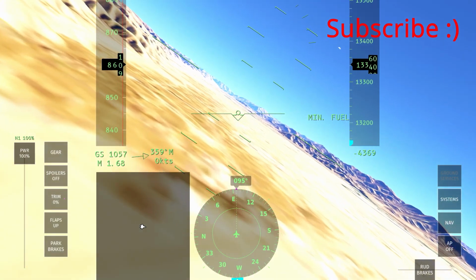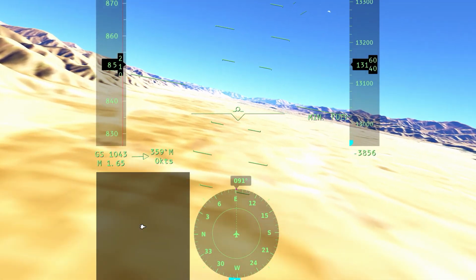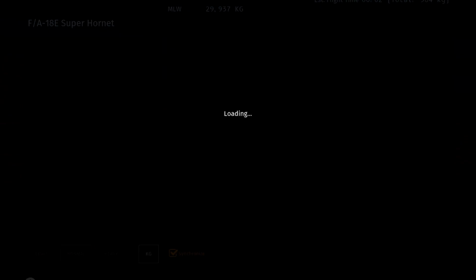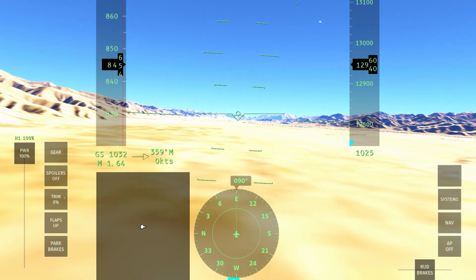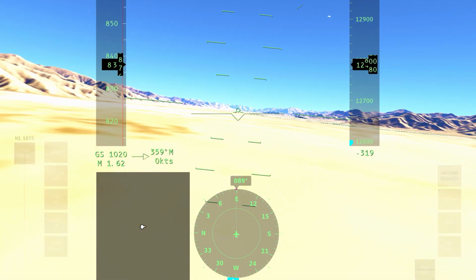Can we gain any more speed towards this runway? Yes or no? No, we are literally, we've got 30 seconds of fuel left, so we have to bring back a couple more minutes, unfortunately. Hopefully that won't cut us back too much. Can we go any faster? Or we reached our speed limit?